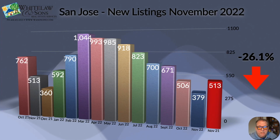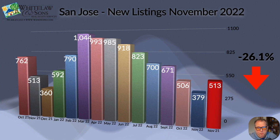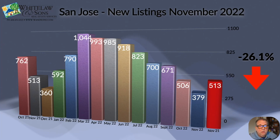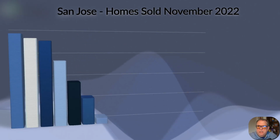And then we normally see an uptick in January and February as we push up into March, which is, as we saw last year, a big month for new listings to be coming onto the market. So I think we'll see the same thing. I think we'll likely see lower numbers relating to new listings, but it'll be interesting to see what sellers are thinking and how confident they are they can get their home sold for a price that they're interested in selling at. All right, let's go ahead and take a look at homes sold.